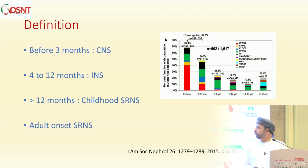The most common gene in congenital is NPHS1, but in childhood you will see other genes like NPHS2 and WT1 mutations. In adults you see other important genes like TRPC6 or INF2.